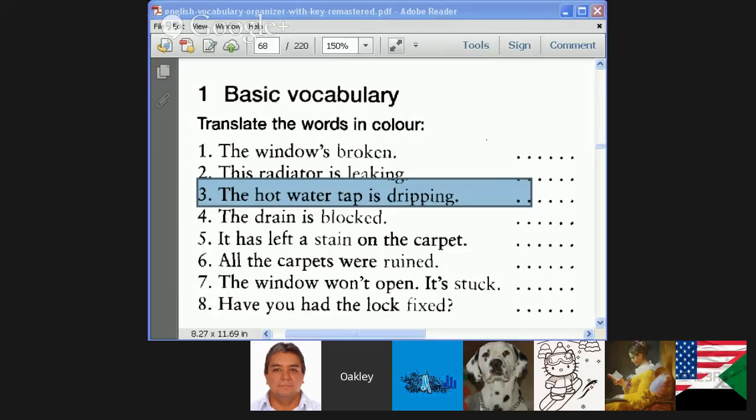You may try to fix it yourself. Maybe you can just tighten the gasket. A gasket is like a rubber thing that goes around, used to seal whatever. You have a gasket to hold the oil in your car. You have a gasket in your plumbing in your house. That thing is called a gasket. If all else fails, you have to call a plumber. Those are the guys that fix your pipes. Maybe you need a new gasket. Who knows? Very good.